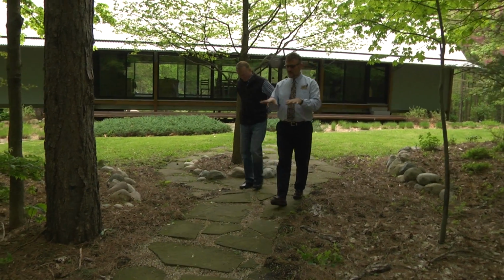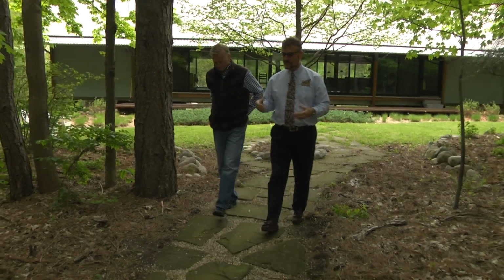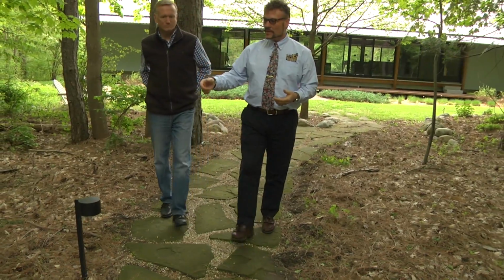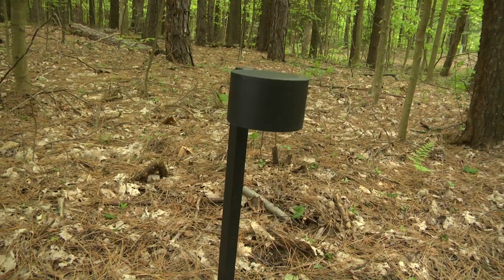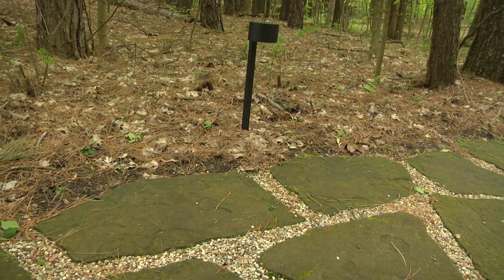Yes, and so in between the stones here, we've got pea gravel, just makes it very safe and easy to walk on. And then along the way, we have these occasional spotlights which alternate both sides of the pathway. Well, quite an entry for any guest coming to this beautiful home in, I want to say Bridgman, right? We're here in Buchanan, Michigan. Yes, right. Buchanan.